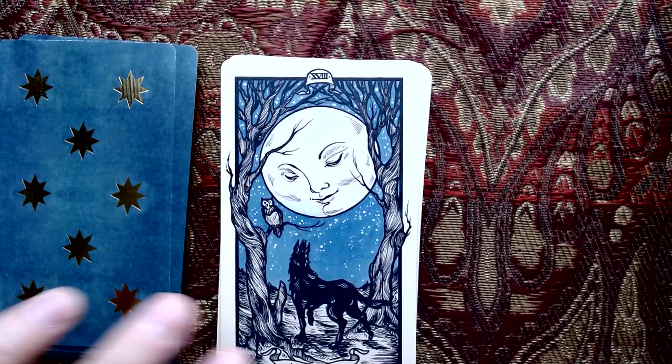I think there was another card, I think I missed it, where there's a brick wall. Yeah, right here, the Six of Cups, I forgot to point out, is also a reference to the scenery of the Sun card, but instead at night.